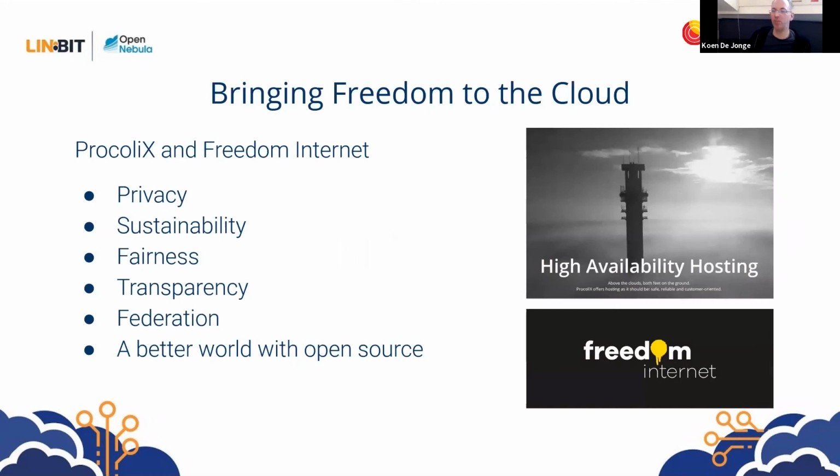So we're bringing freedom to the cloud. And that's nice because we are actually working together with an internet provider called Freedom Internet. Here in the Netherlands, there was the first internet service provider in the world called Access for All. They were sold to our previous national telephone company, and Access for All has been sort of eliminated 1.5 years ago. It still exists in name, but the whole idea around it, where privacy, sustainability, fairness, transparency, and federation were core values of this company, is no longer there. And this is what Freedom Internet is doing.